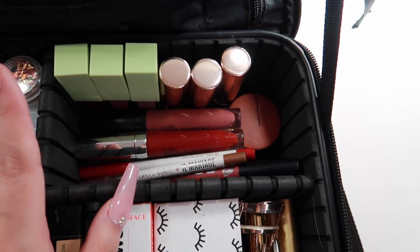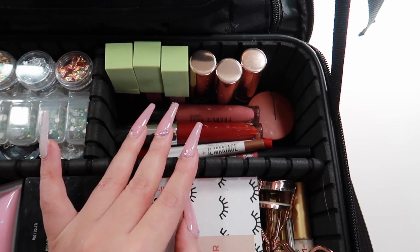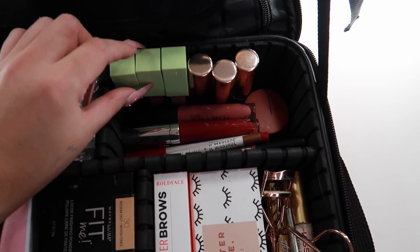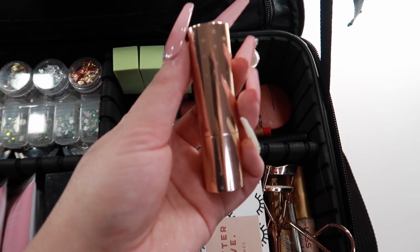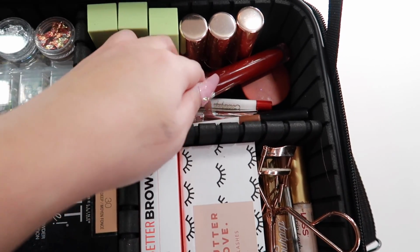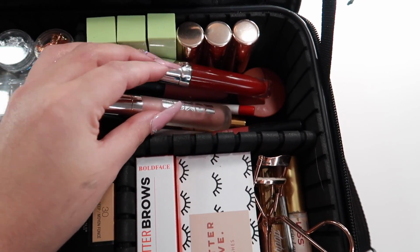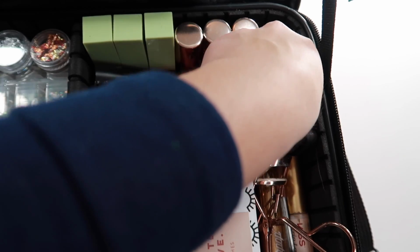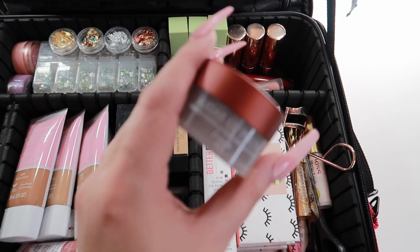This right here is a bunch of lip things. I do have separate lipsticks that I use on clients versus the ones that I use on me. So I do have liquid lipsticks. I have regular ColourPop lipstick, and I have a bunch of other options like nude, red, brown lip liner. I have red lip liner. I have lip glosses, plumping lip glosses, and I also have a lip scrub. I like to have them exfoliate their lips before I go in with any lip products.